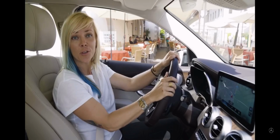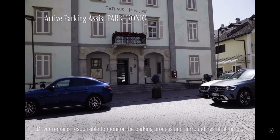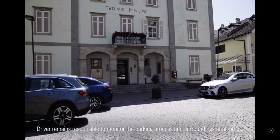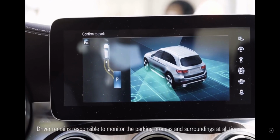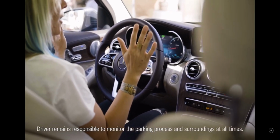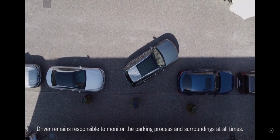If parking isn't one of your strong points, the GLC is willing to help if you use the active parking assist. All you have to do is drive down the parking lane at 35 kph or less, and it will automatically recognize a possible spot. Oh, okay, it found one. I'm gonna go ahead and take that spot. Okay, confirming and engaging reverse. All right, everything else is done automatically. All right, guys, how cool is this?